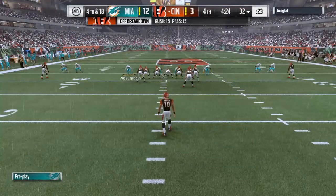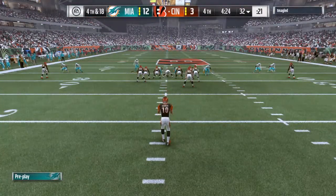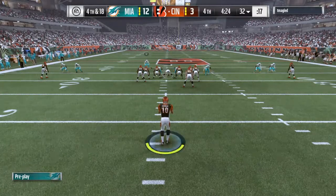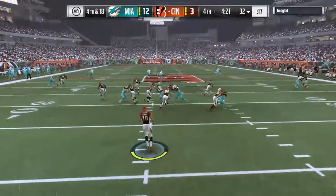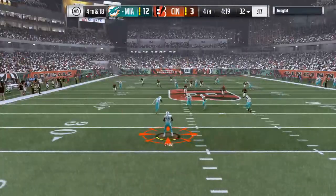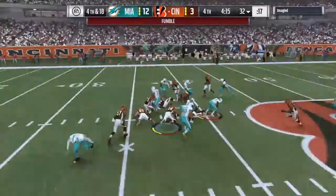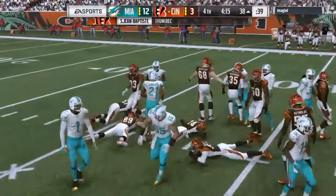Here's Kevin Huber now as the drive goes backwards, so he's on to punt it away. Football, and the Bengals grab it. And now hang on here.